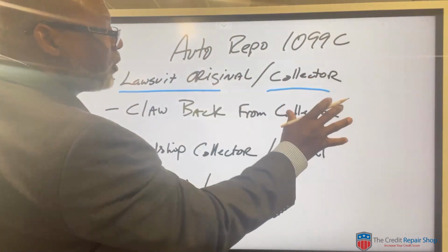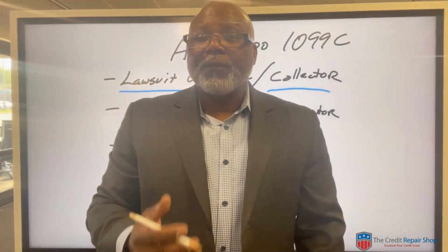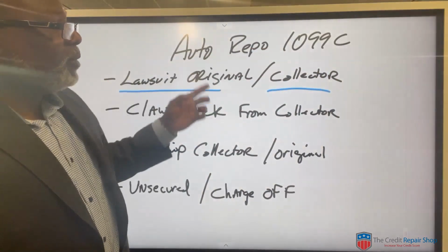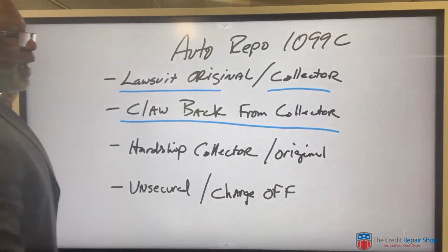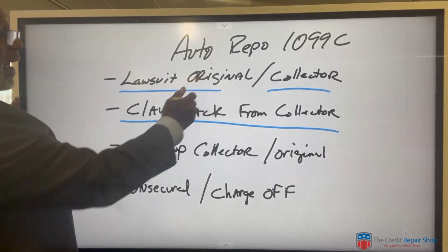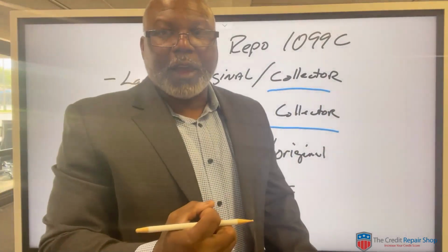Specifically with Jefferson Capital, they were buying the Santander debt, and we were finding from clients that they were coming after people for debt that was with a 1099-C from Santander from the lawsuit. They were supposed to claw back that debt from the debt collector. So you want to make sure, if there's any lawsuit out there, that if that debt was supposed to be clawed back, that's what they call it. They get it back from the debt collector.